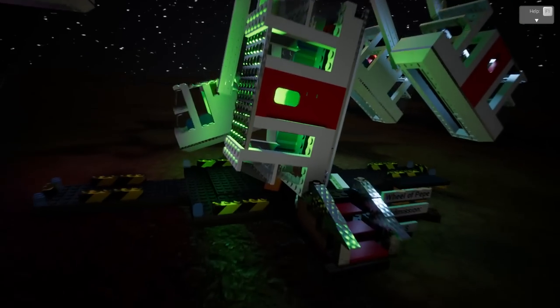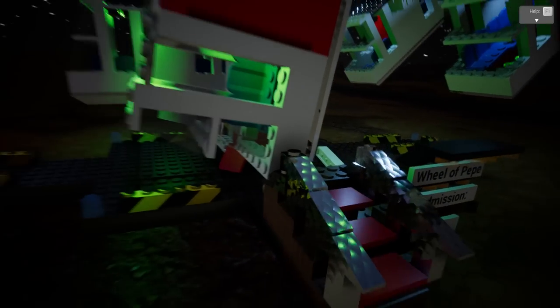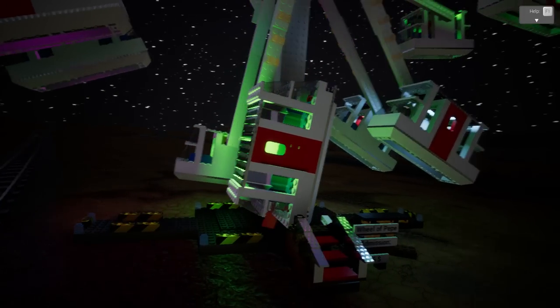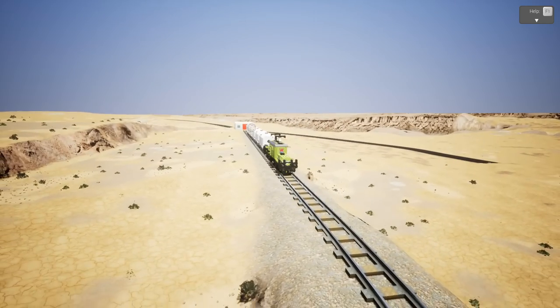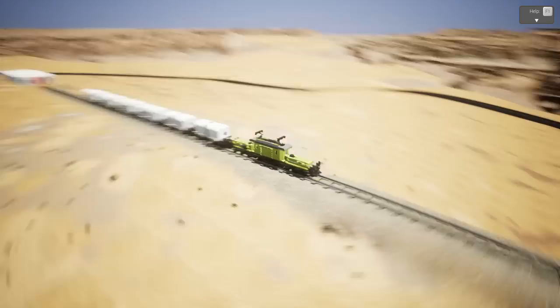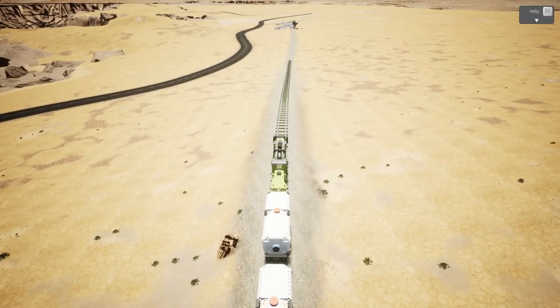Oh, what happened here? Oh, no! This cart's been caught on the area where the ticket guy is. This is a lawsuit waiting to happen. I hate to say it, but the Wheel of Pepe did not want to stay straight up for the beating. That's fine. We'll hit it while it's on its side.